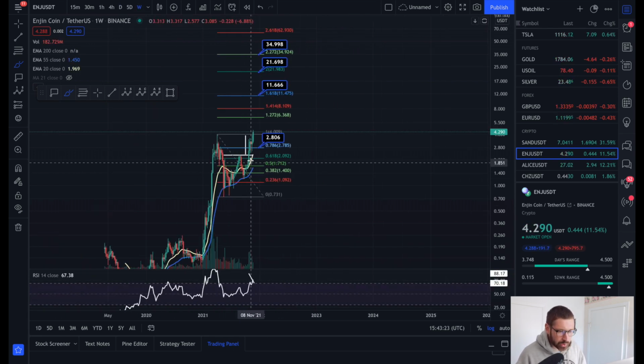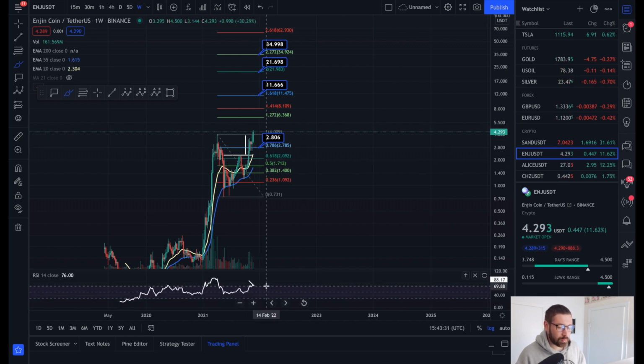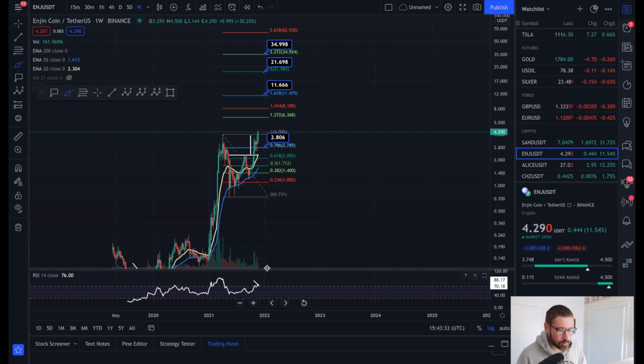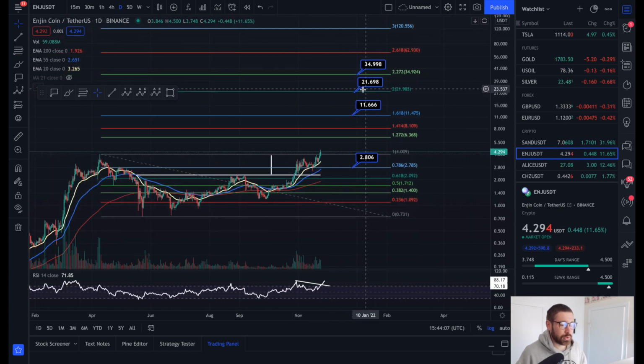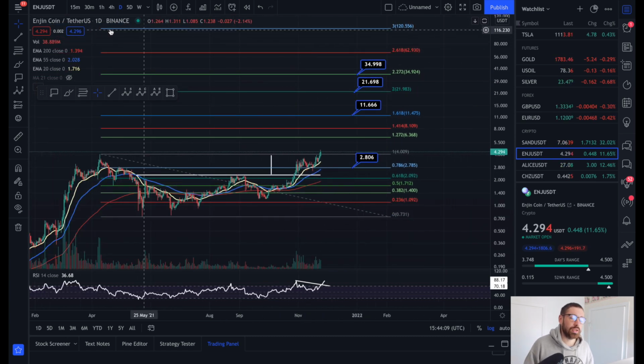Let's look at Enjin on the weekly. We're not too overextended just yet, and we have a lot of room to come up on the RSI. We are trending into overbought just a little bit, but as you can see here, we got extremely overbought and we broke far away from the 20 EMA before seeing our correction. So that's basically it for Enjin. Do target the 2 and the 2.272 as your bull run targets.